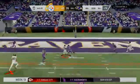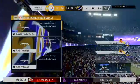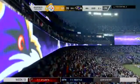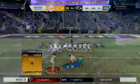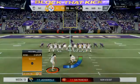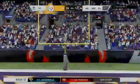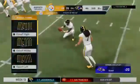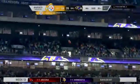Murray's going to look to throw this thing. And he's going to take it in for a Steeler touchdown. Andy Isabella, his 6th touchdown of the season. And the Steelers broaden their lead. Extra point splits the uprights. And the decision to just kick the extra point winds up successful.